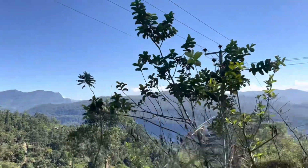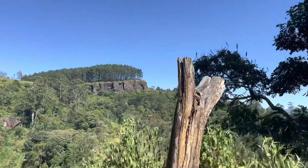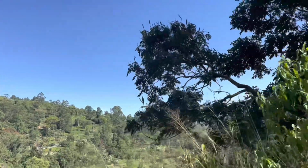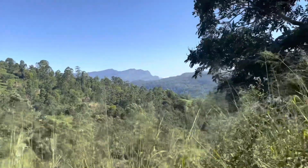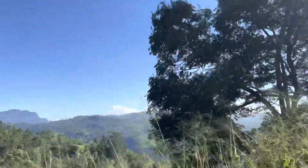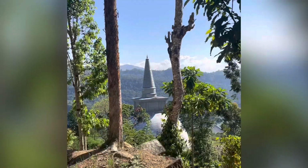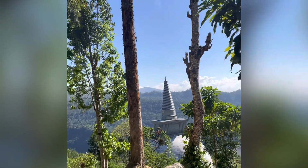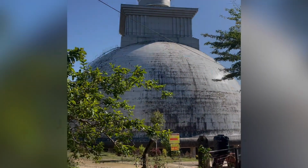So then we decided to use the other way to see the Mahavali Mahasaya. So you will get to see that Mahavali Mahasaya with us. Yeah, this is Mahavali Mahasaya. You can see the top of there. This is the close-by kind of view.